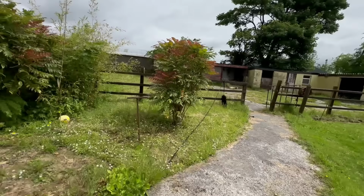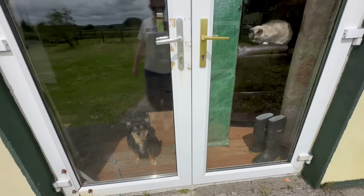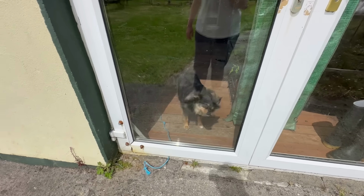Hang on, let me go back to the house. These two were just like, mommy, do you know we're in here while you're out there? I do actually.